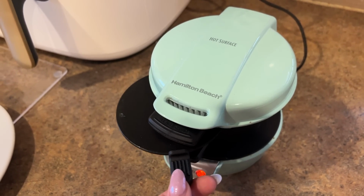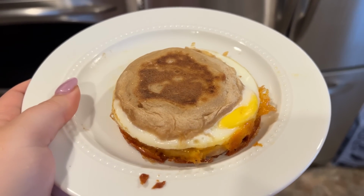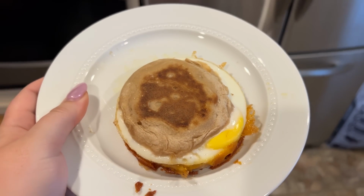But yeah, this thing is amazing, especially if you are like me and you do not have the patience for cooking a whole big meal, as we've already talked about with the Factor meals. I hate that. So this has been great for me.